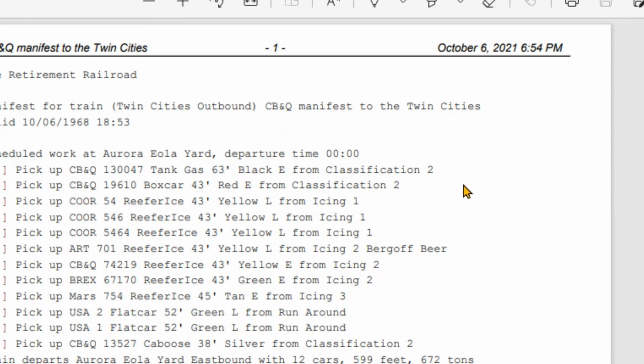So whoever's running the Eola yard has to assemble this train. And then another crew comes in to take this train to staging. So that's how easy it is once you have everything in to JMRI to randomly build a train to run. Okay, so you got switching covered and building and actually running the train. So pretty neat.